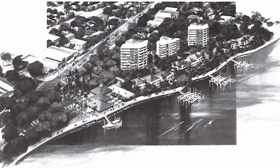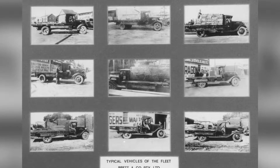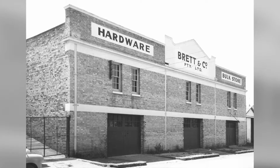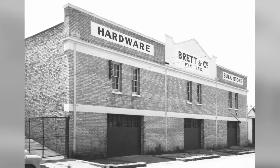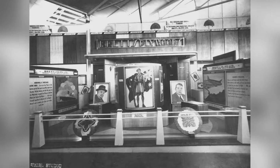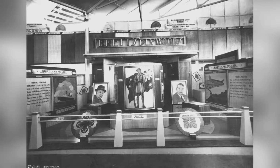Brett's Wharves apartment complex. The 1930s saw the introduction of building materials, structural steel and hardware into the Brett's range, with extensive warehousing set up in South Brisbane across much of what now is Southbank. Over a decade later, Brett's contributed to the war efforts by relinquishing both the wharves and the Windsor sawmill to aid the US Army.